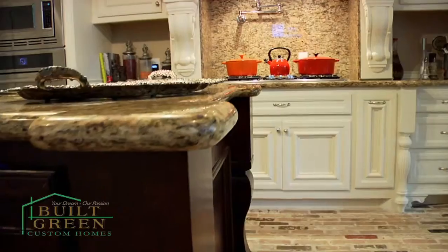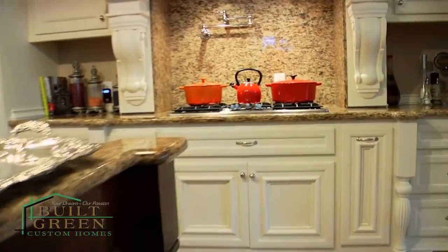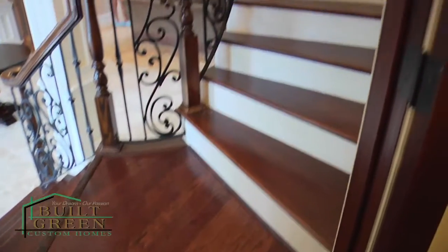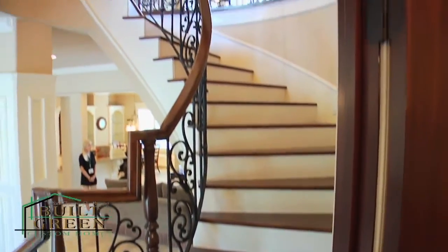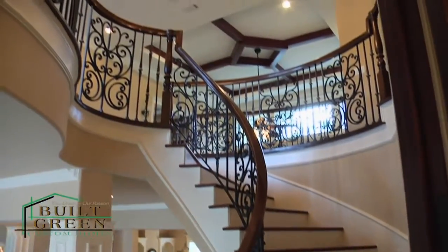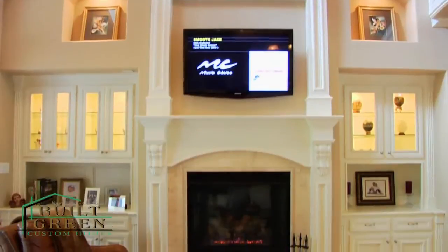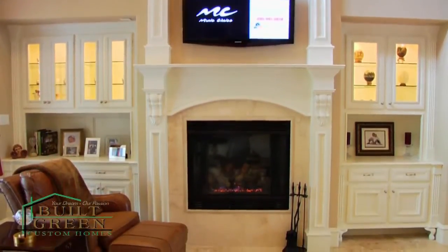Charlie Watts. I'm with Built Green Custom Homes, and today we're here to look at the new home that Oscar and Denise Taylor have built in Bender's Landing. And we're going to show you some of the very unique features of their home and some of the more outstanding things that they've accomplished in building their home. Also with me today from our office is Molly Galvin.